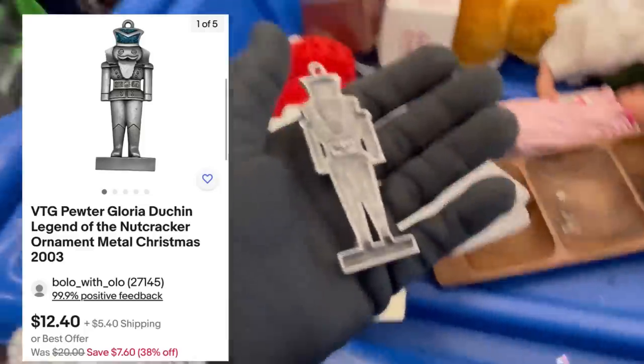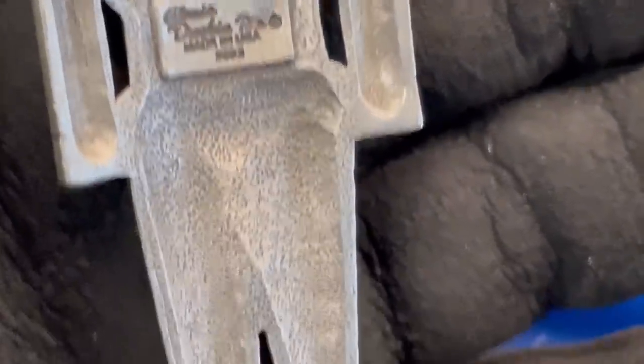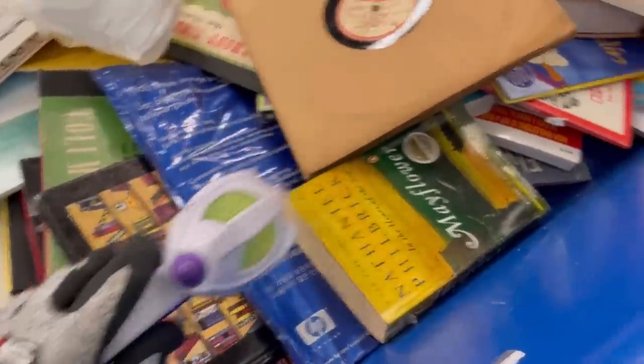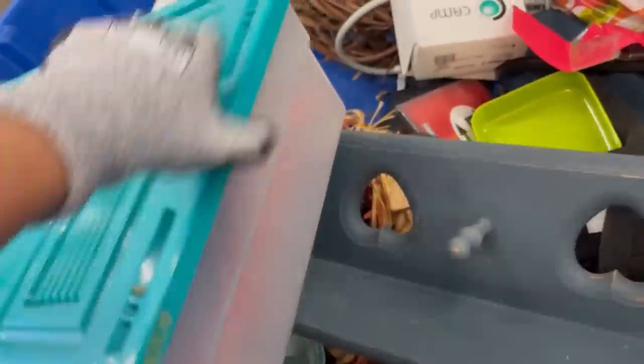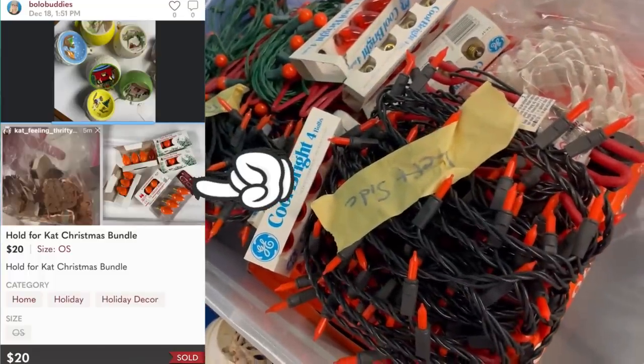This is a little Christmas ornament. I grabbed this. Lots of bread and butter items. You guys, I am a bread and butter reseller. I like to pick up the smalls. I do have this. I have not listed it yet. I don't know why I set it to the side. I think I'm going to do a video on it on my reseller testing Bolo products.